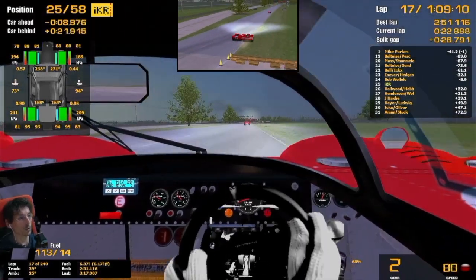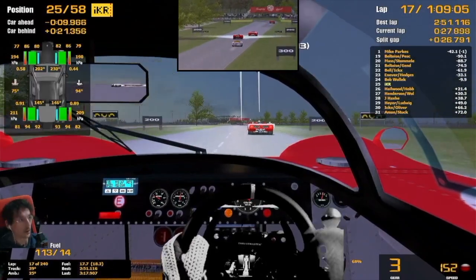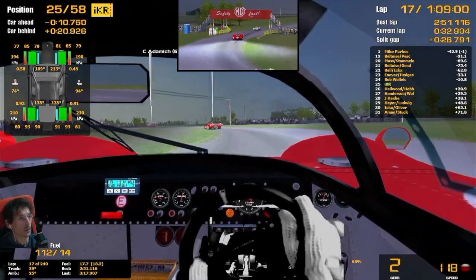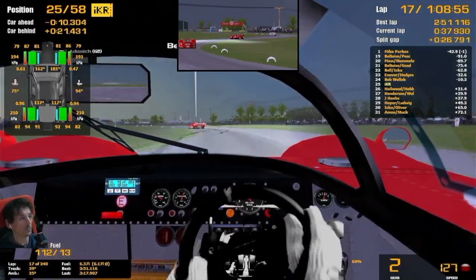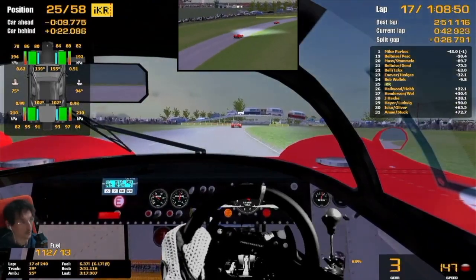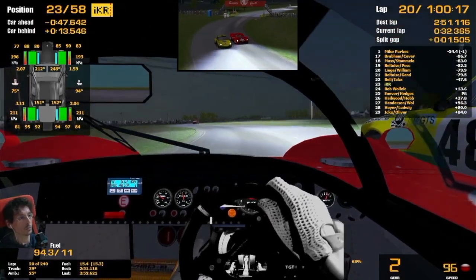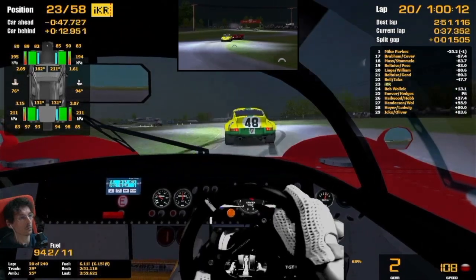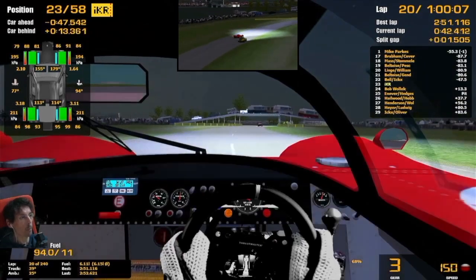Oops, what a shot. Hey, blue flag's waving, man. You gotta pull over. Sorry to Derek Bell and Ronnie Peterson, but they were not quicker than me. Overlapped cars not keen to let you pass.